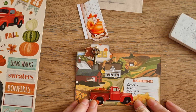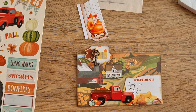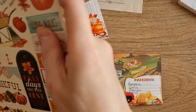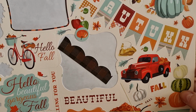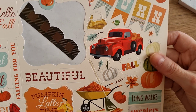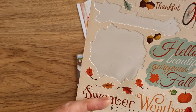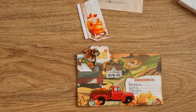I definitely want more pumpkins though. I don't mind if we cover up the word carrot. Right, that's fine. I actually wanted, if I'd thought about it, these pumpkins here. This is from Fall Break from the Cartabella collection. I wanted these ones here, but I don't think that's going to be possible. But we've got this really cute one down here. So I think I'm going to grab that because I get so excited every year.